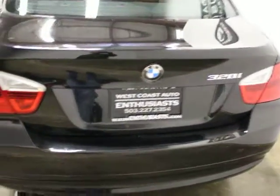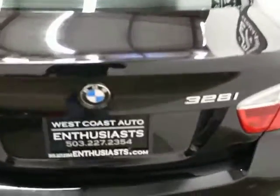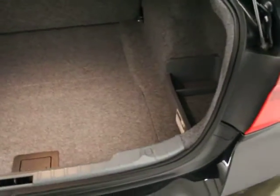The body's in really good shape. So they just did a bunch of work on it. The valve cover gaskets were done, which is a common thing on this particular car. You can see the trunk is very clean underneath the deck lid. Just went through a service.